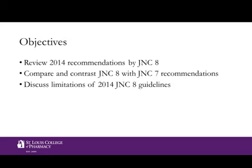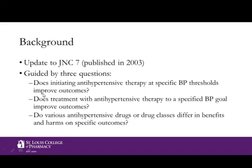The purpose of today's webinar is to review the 2014 recommendations made by JNC 8, compare and contrast JNC 8 with JNC 7 recommendations, and lastly to discuss the limitations of the 2014 JNC 8 guidelines. These guidelines really do represent the first update in 10 years to the hypertension guidelines. JNC 7 was published in 2003, so again, the first update in 10 years.